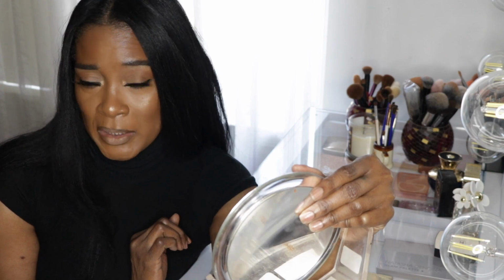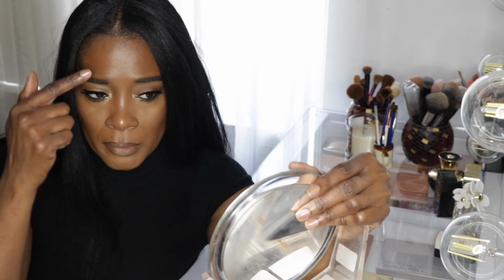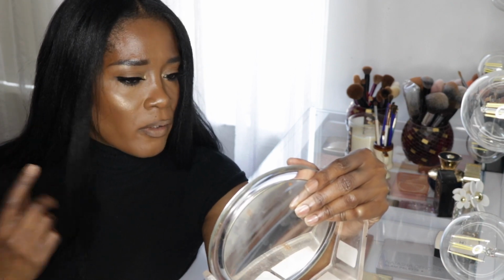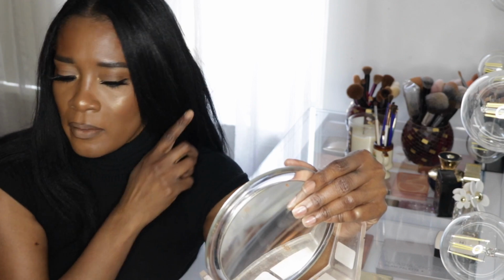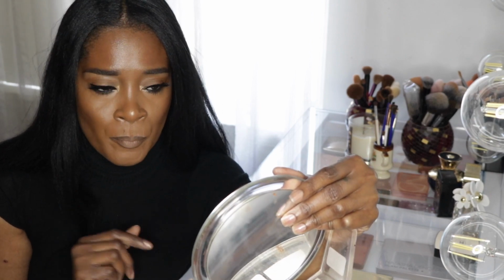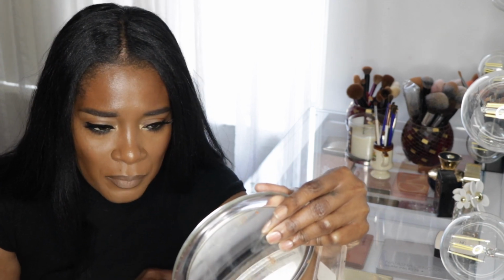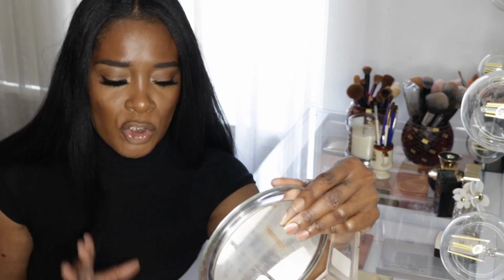But you can already see, I put a little highlighter on my nose as usual. Look at my forehead and stuff already. Do you see that glow? The side that I put the primer on looks a little more glowy than this side. I don't know if you guys can see, it's subtle, but I can see it. The finish of this foundation, jeez. Foundations are just getting better and better. You have so much to choose from.